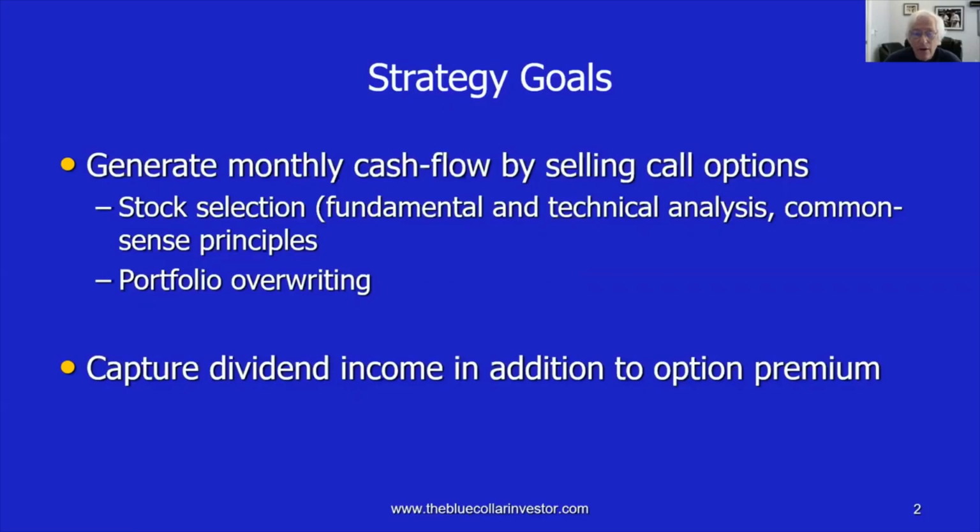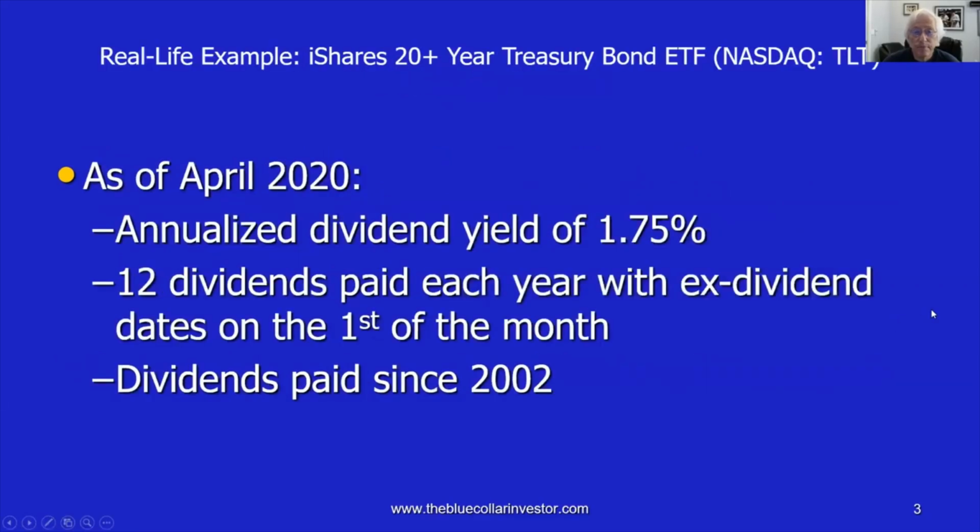Now we want to add on top of that, we're going to add dividend capture. So we have two goals of income, one from the option premiums and the other from our dividend income. And if we're writing out of the money covered calls, we can even throw in a third income stream, and that's from share appreciation from current market value up to the out of the money strike price.